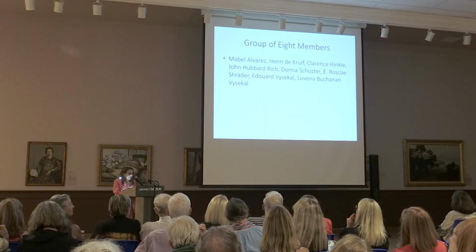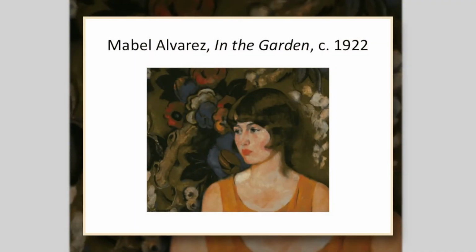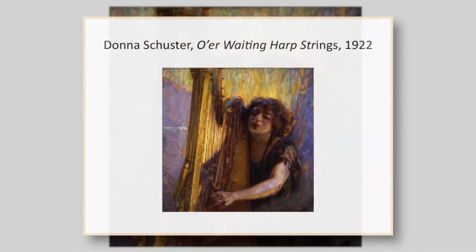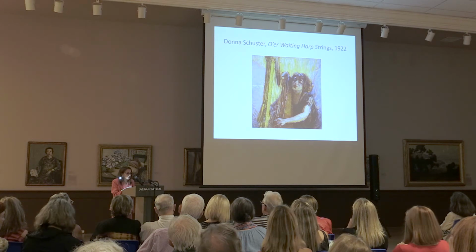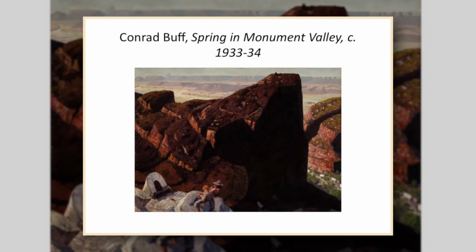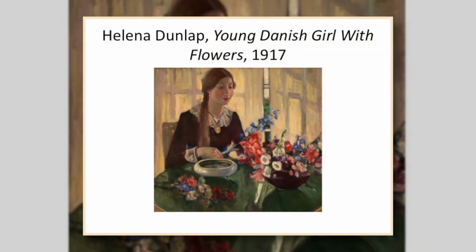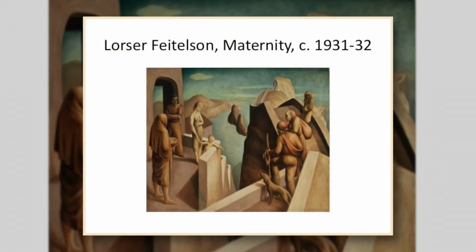A watershed moment in LA was when, oh, by the way, let's just look at a couple of those. Mabel Alvarez, these beautiful paintings that are in our show, we're so fortunate. Vesicle and Donna Schuster. Stanley McNaughton Wright became the director of the Art Students League in Los Angeles in 1923. And many of his students and followers, including Conrad Buff, Helena Dunlap, and Lorser Feitelson also exhibited at the LBAA.